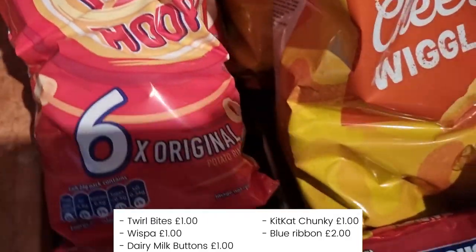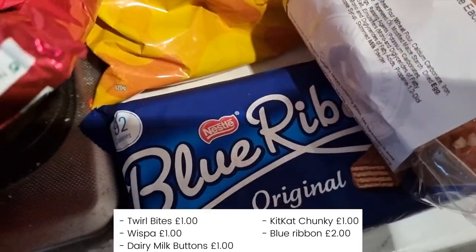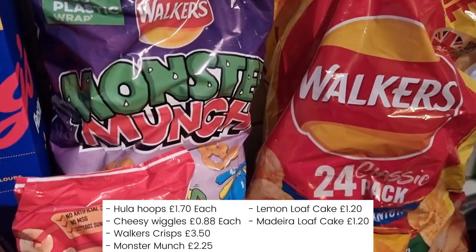I really needed to stock up, and then I also got some Kit Kat and then some blue ribbon down there as well, along with some Hula Hoops, some Cheesy Wiggles, Walkers, and then Monster Munch.